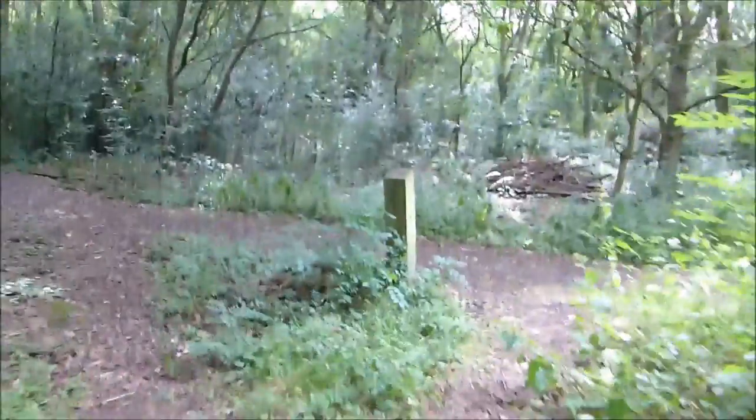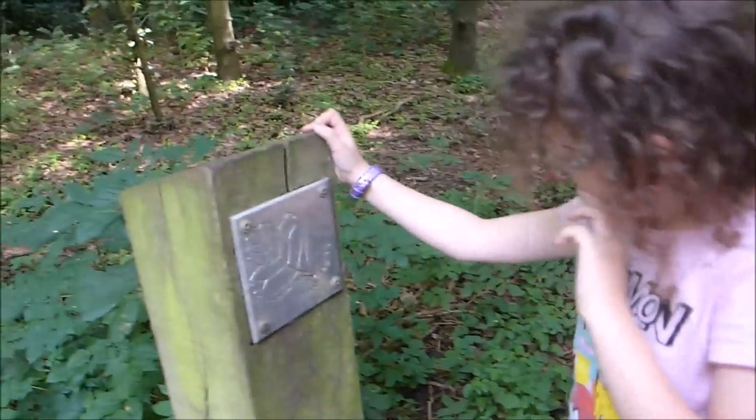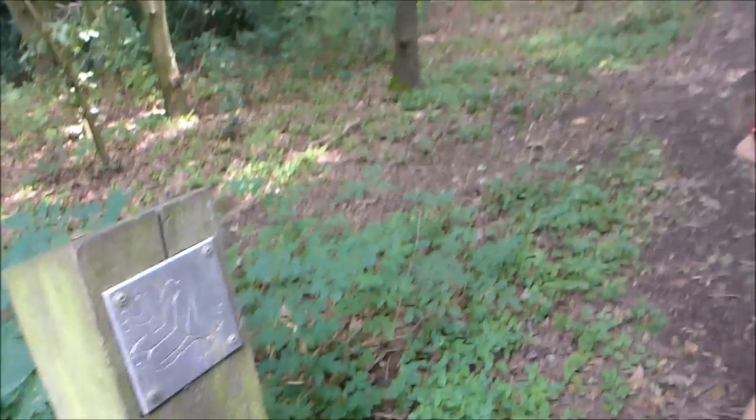Go on then, let's go see what else we can find. Come on. Right, we're going round this way. Hawthorn.